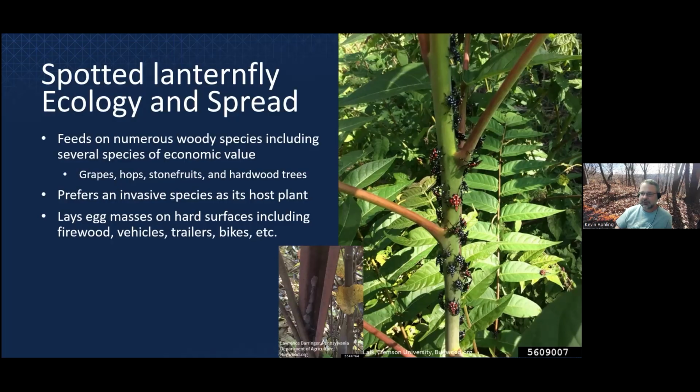And so some people are actually leaving some tree of heaven males on the landscape so that they serve as a place to check for spotted lanternfly, which is kind of interesting. But they can lay their egg masses on pretty much any hard surface, including firewood, vehicles, trailers, bikes, etc. So they get around, and people are likely to keep spreading them. So be on the lookout. There's an image there of some laying those egg cases inside what looks like a little metal post of some sort.